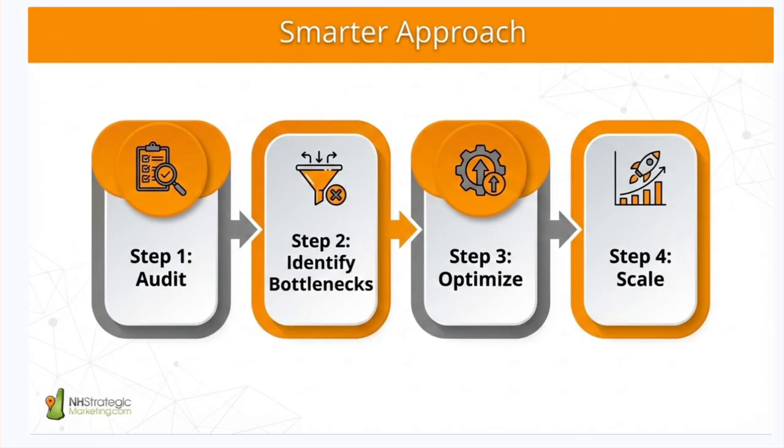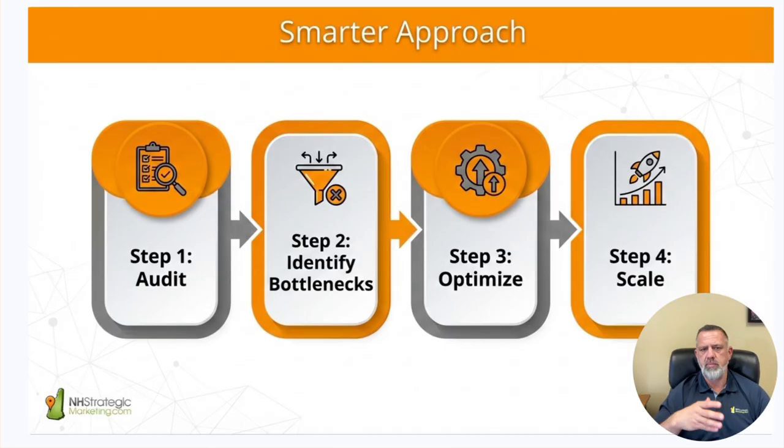Okay. So a smarter approach is this. Like number one is to actually audit the website. Okay. They get in under the hood, poke around, identify the bottlenecks, what's working, what's missing, what's next. Then we optimize it. Okay. Like what can we fix? Can we fix what we have here? And then how do we start scaling? How do we start ranking for new opportunities, new keywords, getting more traffic, more leads, doing a better job of explaining to Google who you guys are, what you do, and geographically where you do it, right?